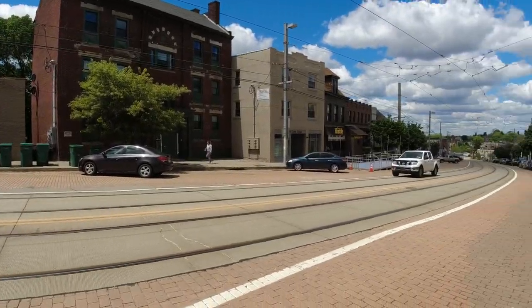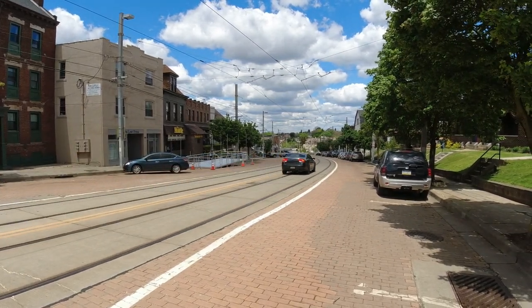I think I found the perfect spot. What do you guys think about right here?